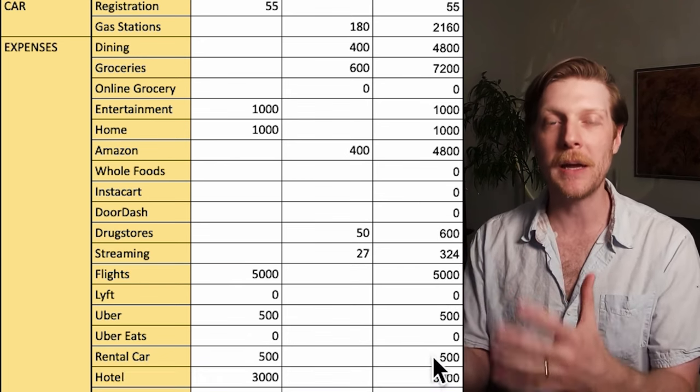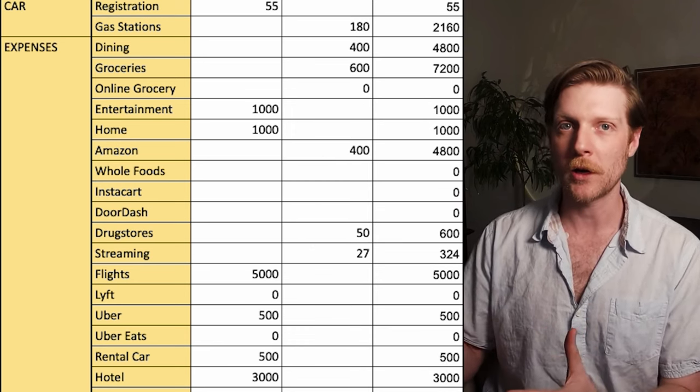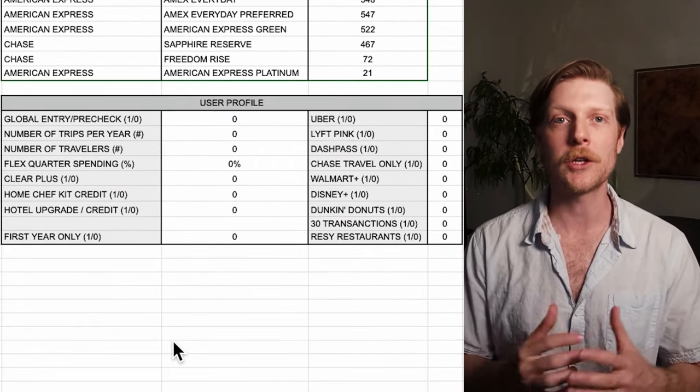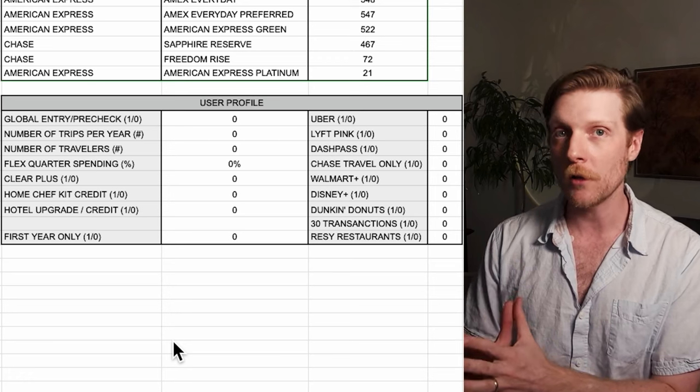So some of the bigger spending categories, these are gonna be the ones that really drive which credit card is gonna be right for us. The user profile section is where I determine which bonuses I'm actually going to take advantage of. So right now I've got zero in all of these categories.